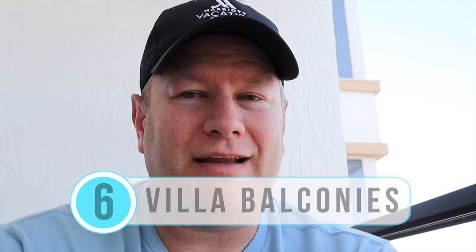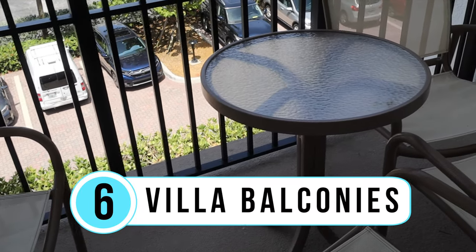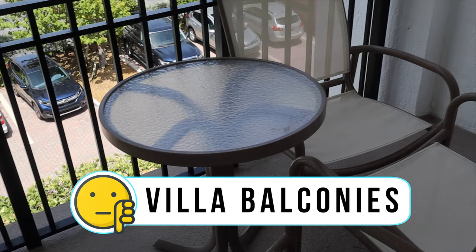Okay, so we've jumped up here to our balcony to talk about number six, the sixth thing that we dislike about Marriott's Ocean Pointe on Singer Island here in Florida. And that is just simply the balconies. They are very small. You do get two of them, but the balconies are kind of disappointing.